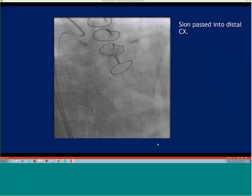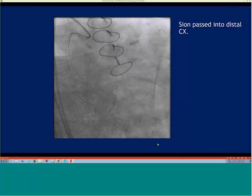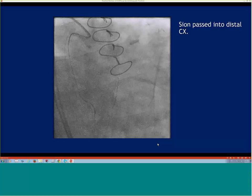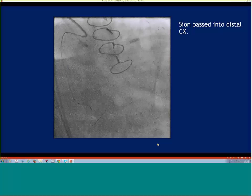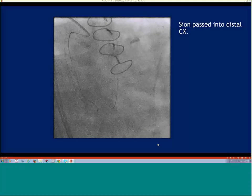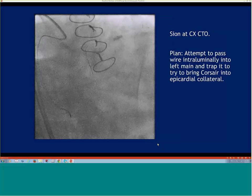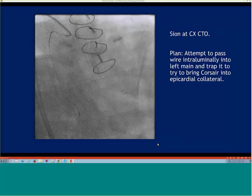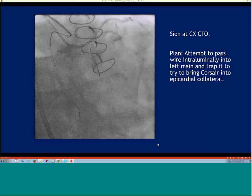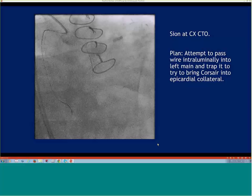So what I tried to do, and you'll see it here, was to spin the wire into the circumflex, and it went pretty well. You can see that, right? Yeah, it's moving up very nicely. So I thought if I got some more purchase, I would be able to get the Corsair into the vessel. But again, I just could not get it in there. I also tried a Fine Cross to get into the epicardial vessel, which again I couldn't do. The Fine Cross wouldn't go in either.